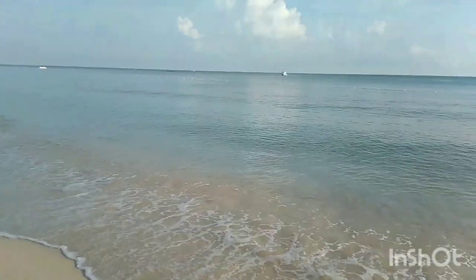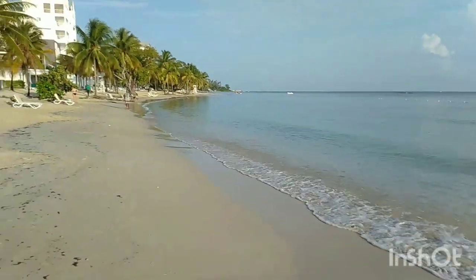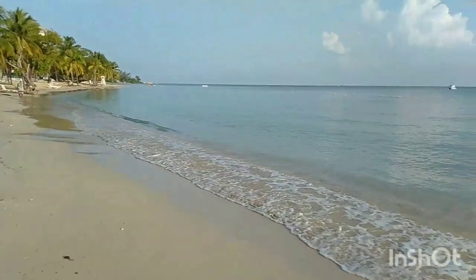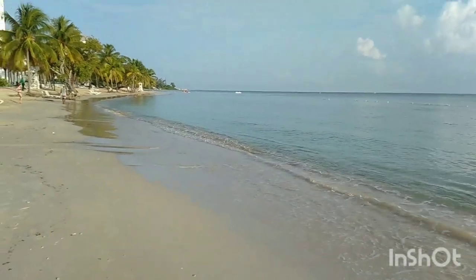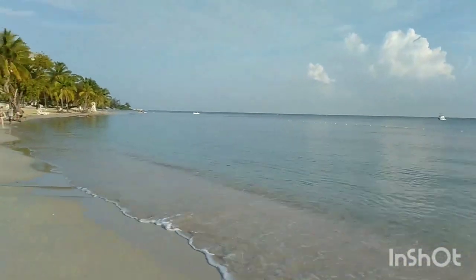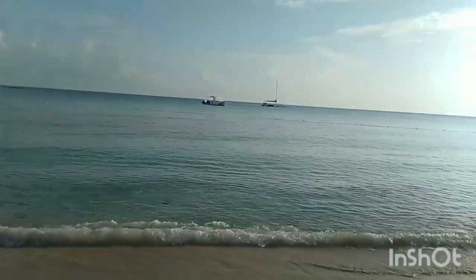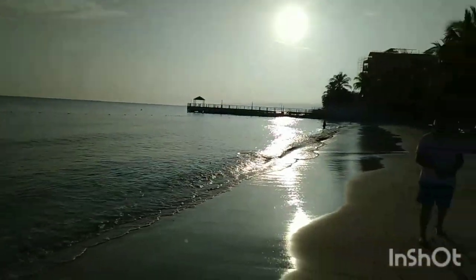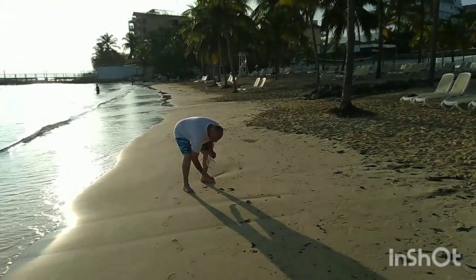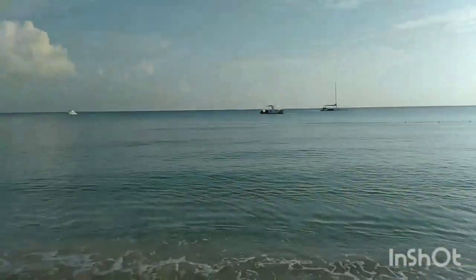I'm not looking for any sea moss this morning, because if I do, I'm not gonna get it to dry for me to take it home with me. It's gonna be too wet and I cannot carry it with me when it's wet. So enjoy the view and have a happy time. I hope you enjoy this time with me. Tommy's looking for shells, as you can see, guys. So I hope you enjoy this time with us in Jamaica and the beach.